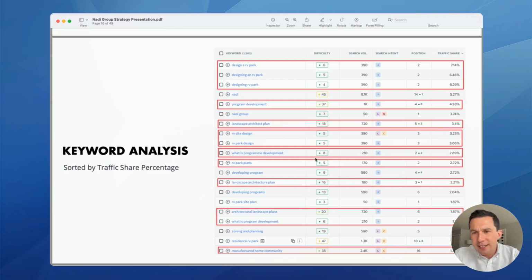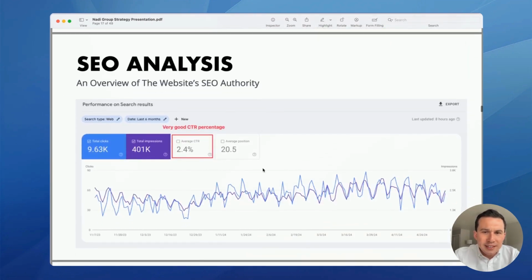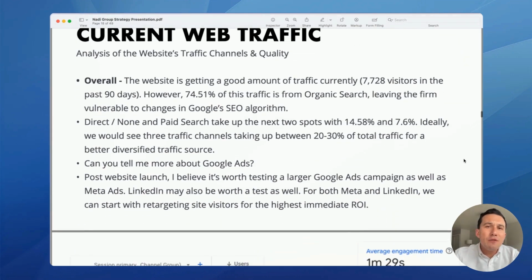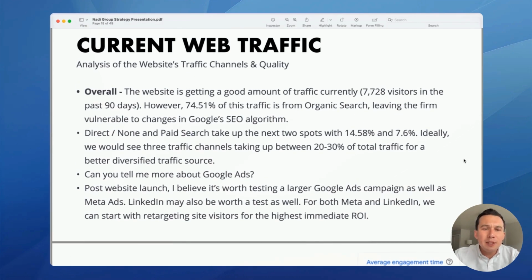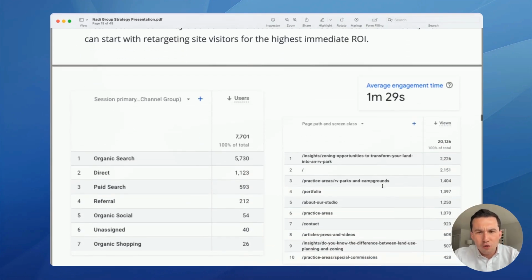And as you can see here, I just highlighted key keywords that the client was ranking for that are directly relevant to their business in this case. Then I was giving them just some insights into Google Search Console. And then I dive into more of their website traffic analysis. Now, the client was getting reports from their SEO agency, but this seemed to be a lot more in-depth, if I recall, than what they were getting. So the client definitely appreciated this level of granularity.